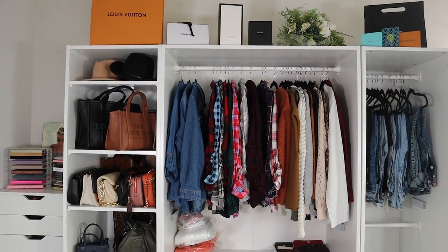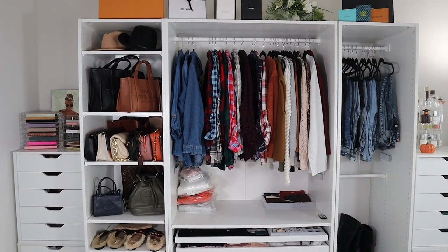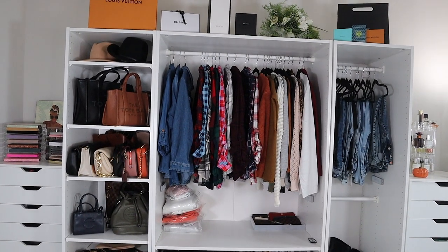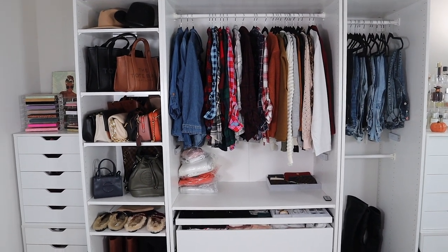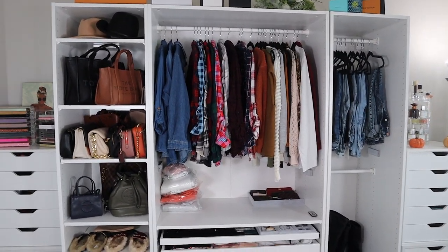Okay, you guys, here it is. Here is an overview of my little wardrobe closet wall. I'm so excited to be sharing this with you guys. I hope you enjoy it. I will have links to everything that I talk about down below, and let's just go through it.